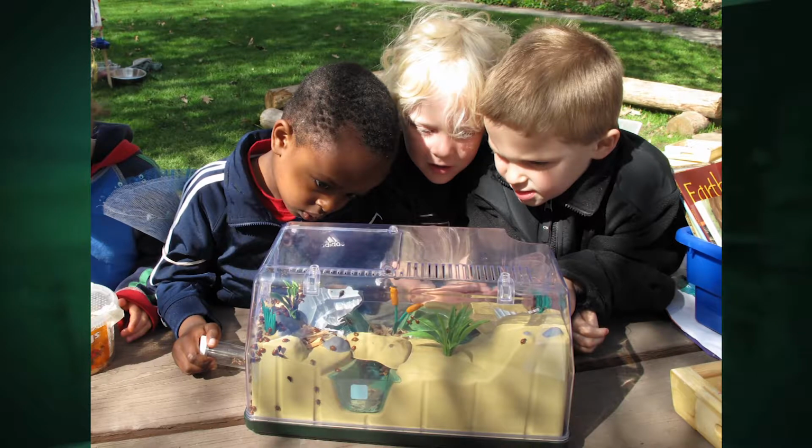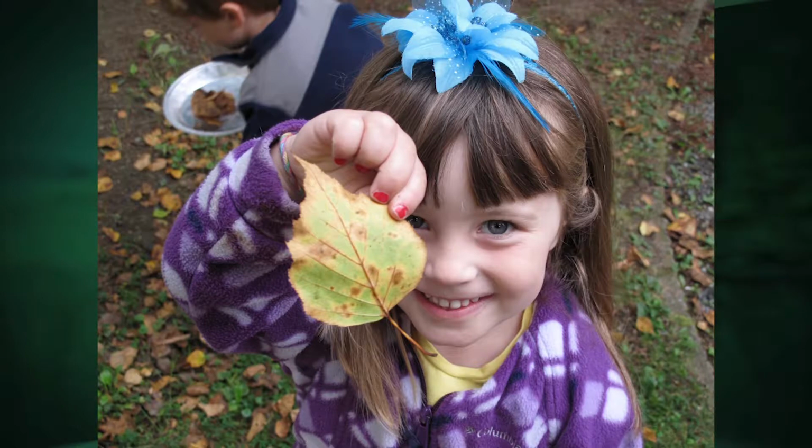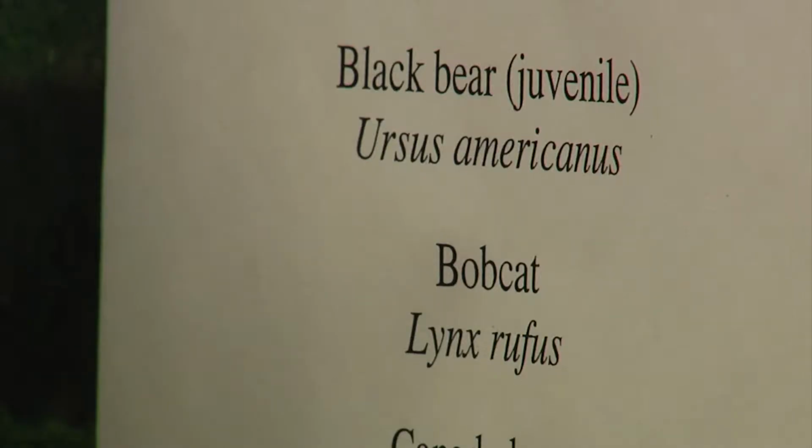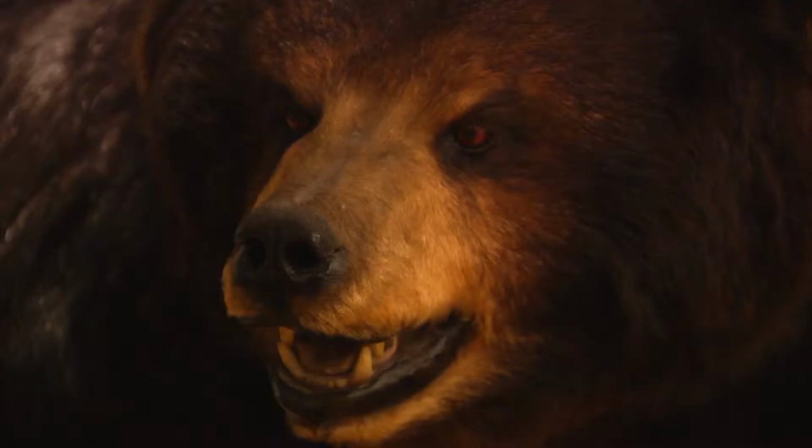The Fairbanks has educational programs for students of all ages, as well as their own nature-based preschool. One of the best kept secrets of this museum is that it is an active teaching museum. So we have partnerships with the schools in this area, and we have a really phenomenal team of educators that go and work with teachers and students throughout the year, students in kindergarten through 8th grade, delivering science classes.